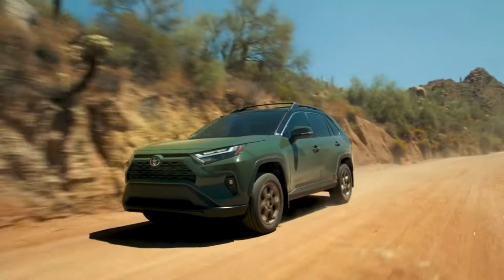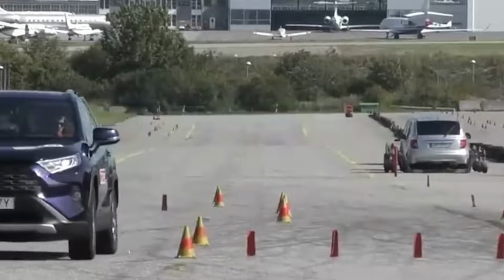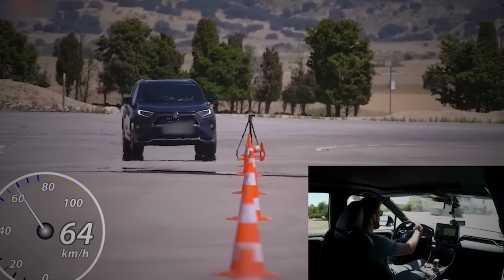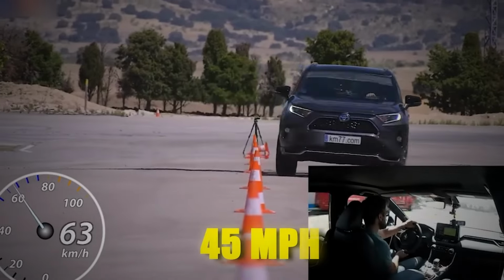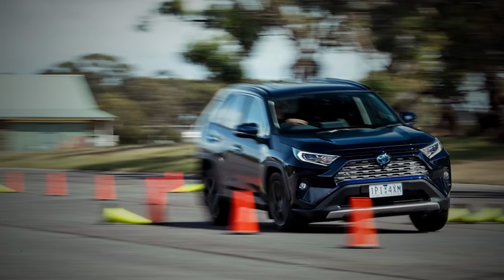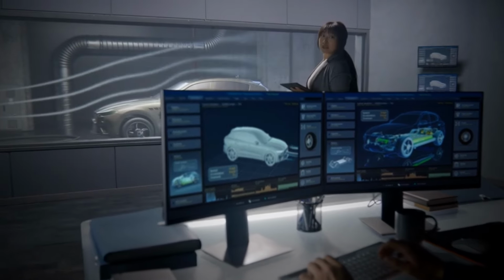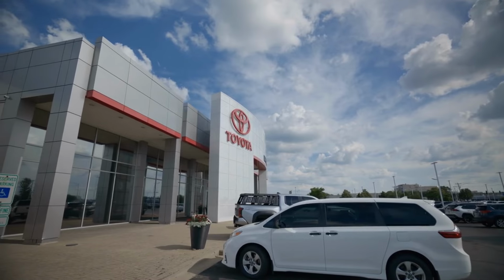When technicians tested the updated RAV4, the results were night and day. The same car that had stumbled and skidded now glided through the course cleanly at higher speeds, keeping all four wheels planted. That moment proved something crucial. In modern cars, software can make or break safety. It can turn a failing vehicle into a passing one, with nothing but a few lines of code.